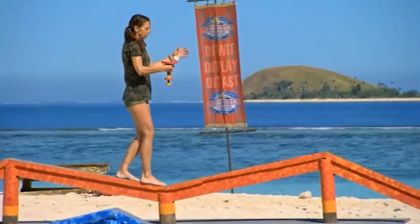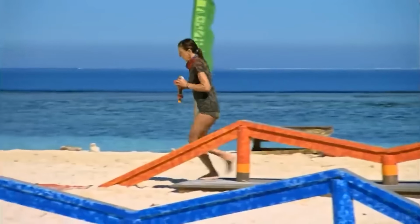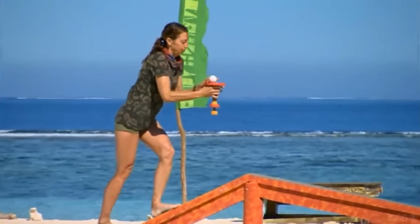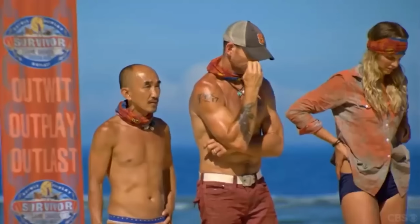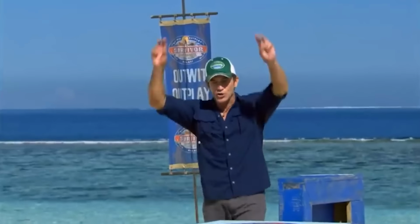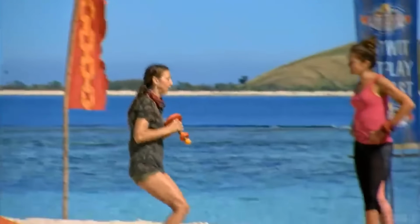Mana was in the lead, but they are dead last now as Debbie drops again. She has lost a lot of time. Debbie continues to try to get through this obstacle for Mana. Debbie fails again. She was adamant about doing it, wasn't she? I know. Nuka wins reward. Good job, baby. Mana comes up empty-handed.